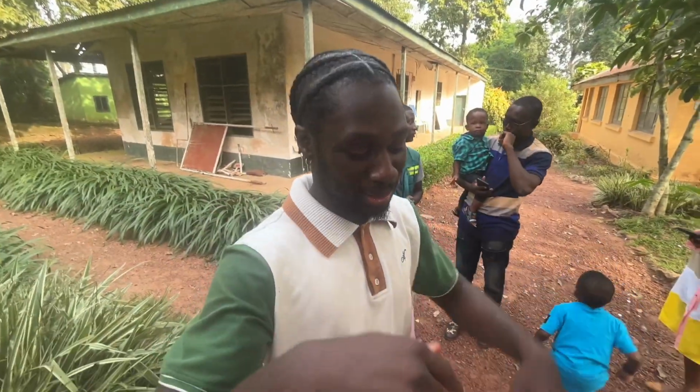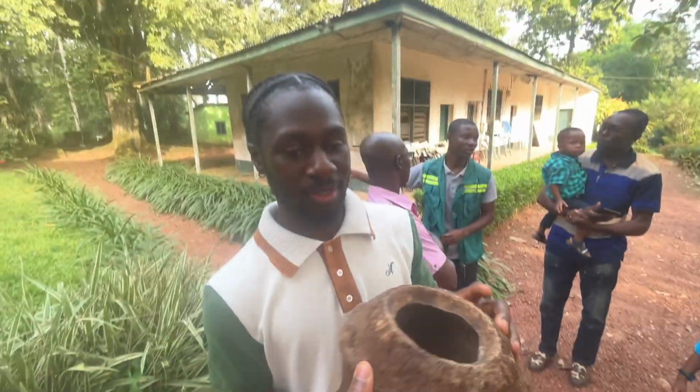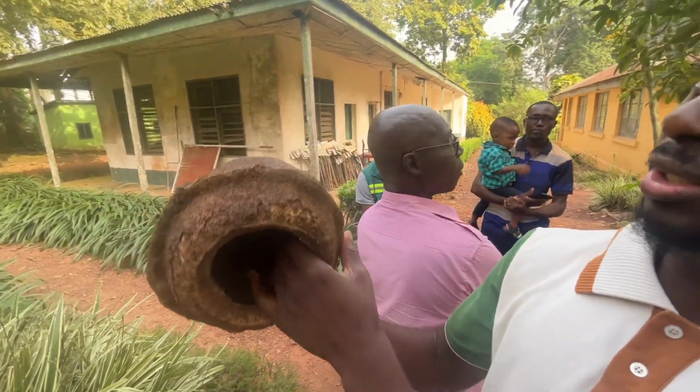It comes once a year, when the nuts are ready. So this is the monkey pot. As you see, inside here is empty, but this is where the fruit is.